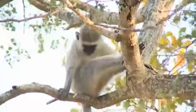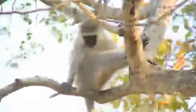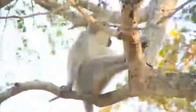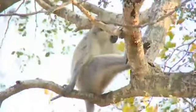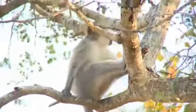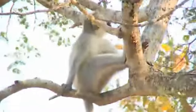You can almost tell by the look on their face that they're not happy with this hot weather, and they're also possibly a little bit concerned already with this dry winter, or abnormally dry winter, that we're heading into.